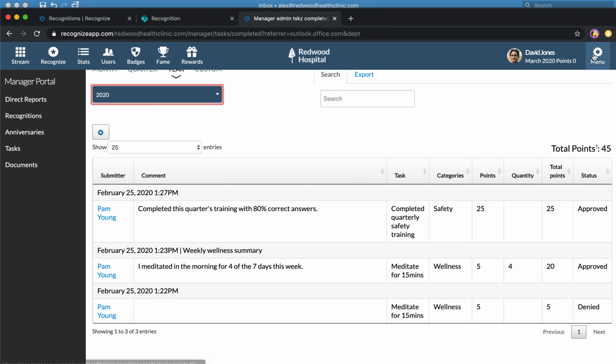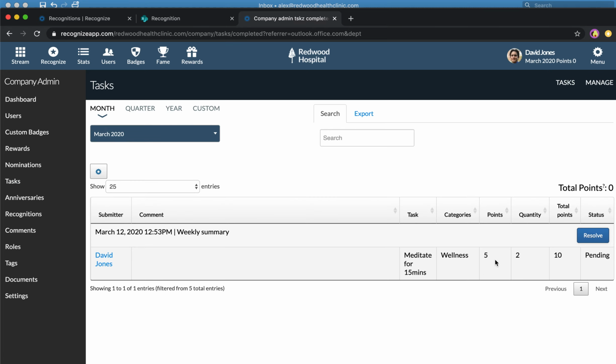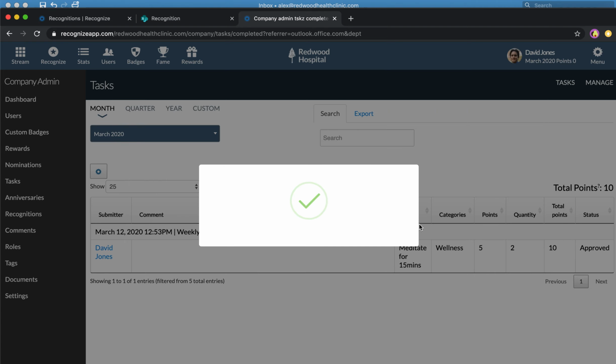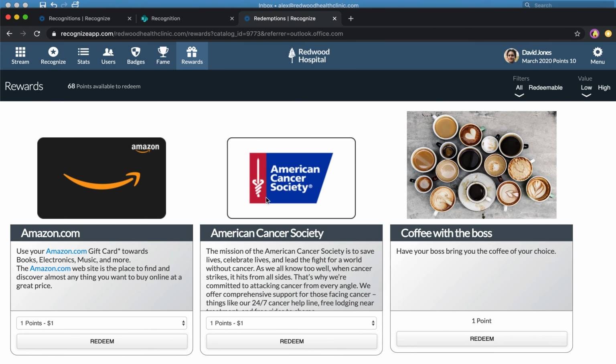Meditation, for instance. And so if I go into the company admin, this is where you can see the task I just submitted right there. Meditate for 15 minutes, twice. It says weekly summary, as I put in. I can approve or deny it as an admin of the program, right? And so now David now has 10 points that he can use towards that rewards, right?